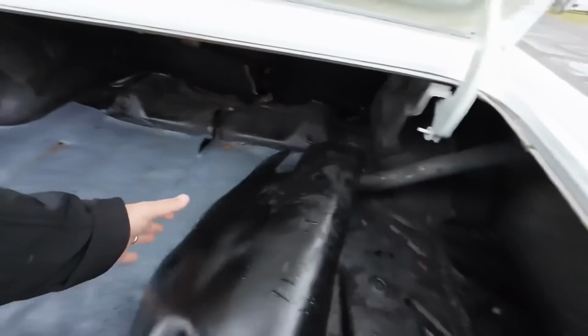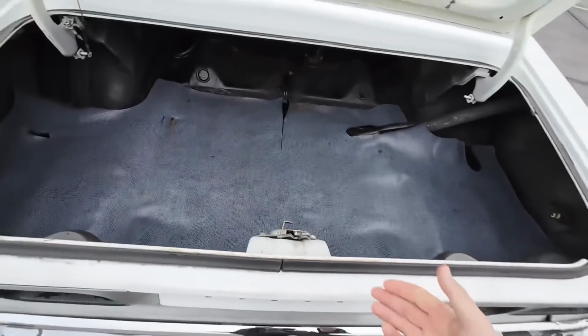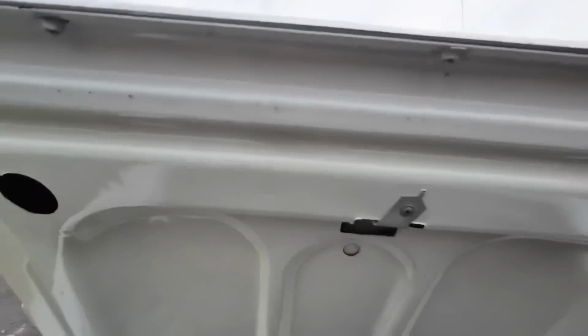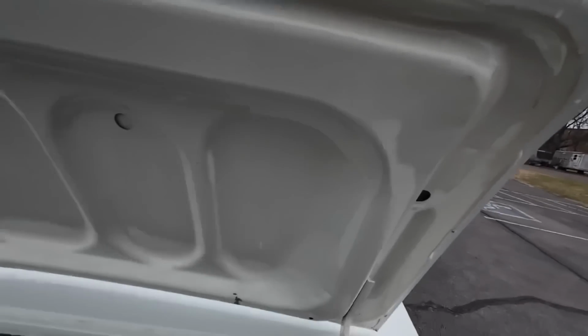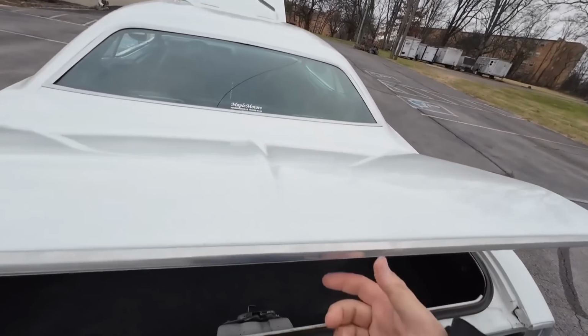Don't see anything major, but it looks to me is just some surface rust. Could be caused from moisture getting in the trunk, trying to evaporate, get stuck. Spots there. Chips. For the age of this car, this is not bad at all. It's pretty clean.